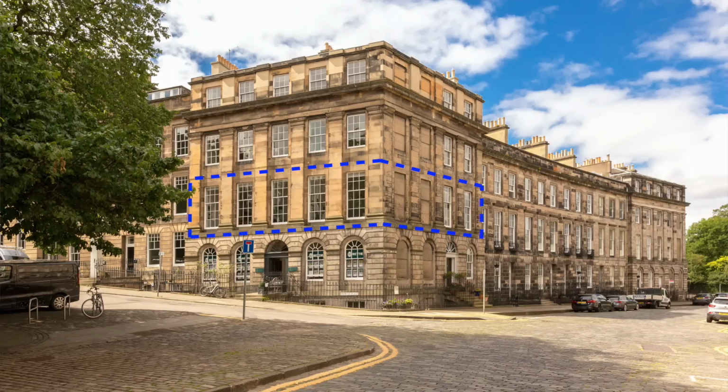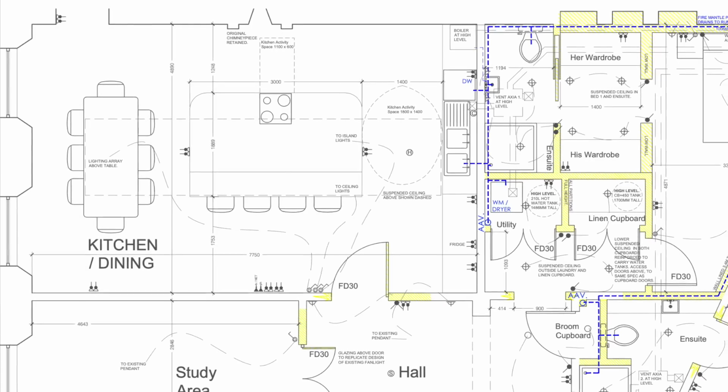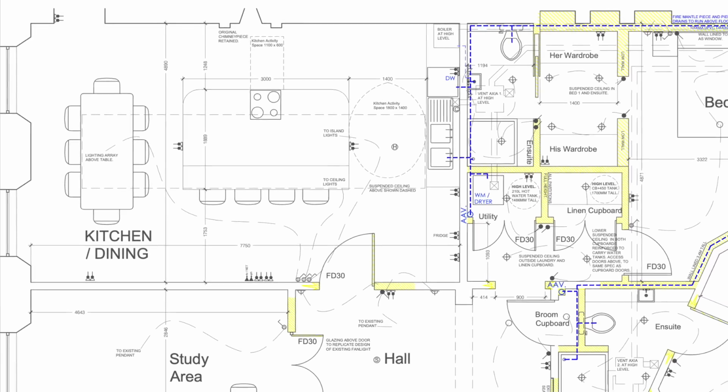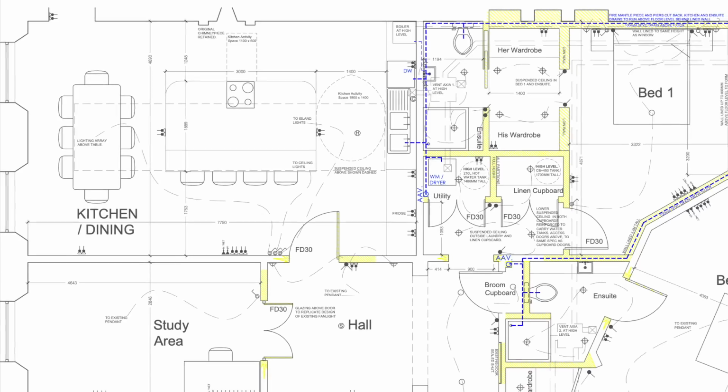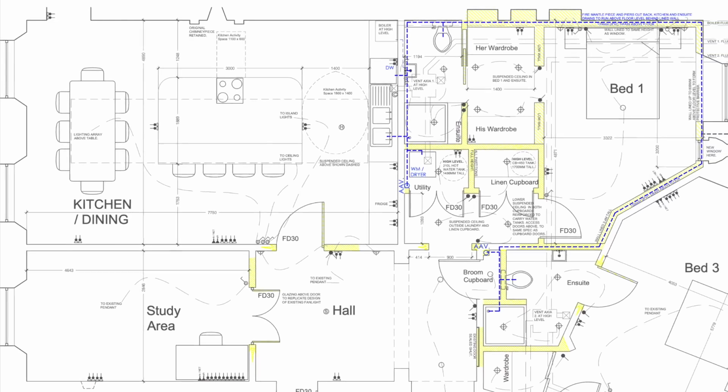The property is a mid-level flat. There are neighbouring properties above and below, so we can't just dig new drains into the ground. We have to work with what's already there. By a process of elimination, that left this room. It overlooks the street, and we could run the drainage from the new kitchen sink to the existing drains at the rear of the property.